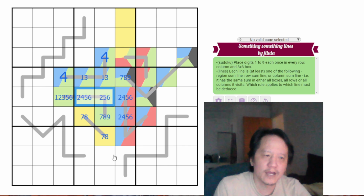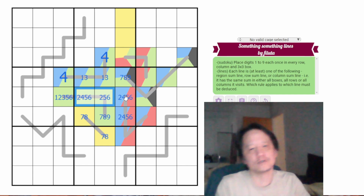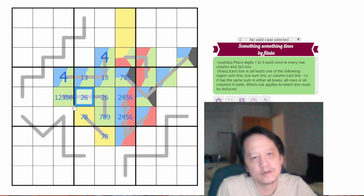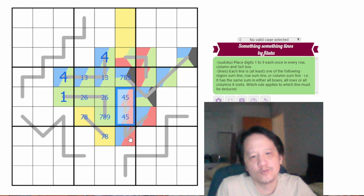So this would have to be 1, 2, 6. This would have to be the 1, 2, and 6. Which doesn't work, right? Because we know, okay, so this would be 1, 2, 6. This would have to be 4 and 5, which would make this 9 and that 9, which doesn't work. So this cannot be 4.